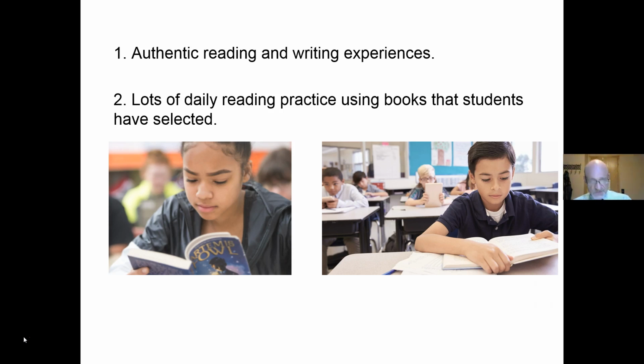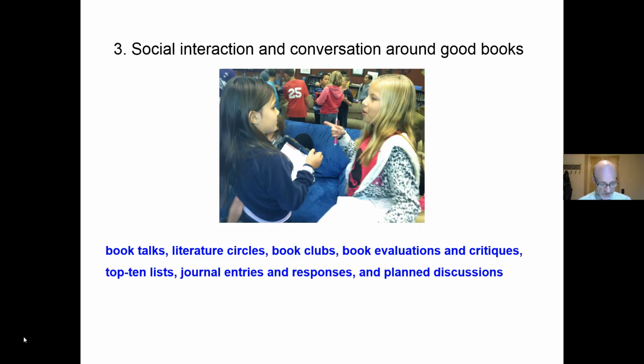Lots of daily reading practice using books that students have selected. Reading practice enables students to practice newly learned skills in authentic reading contexts and is one of the best methods to enhance students' comprehension, vocabulary, word identification, fluency, and conceptual knowledge. Daily reading, good stuff. Social interaction and conversation around real books.